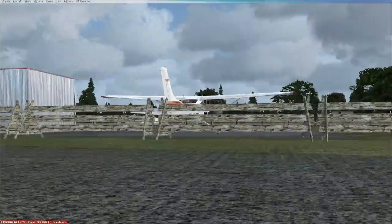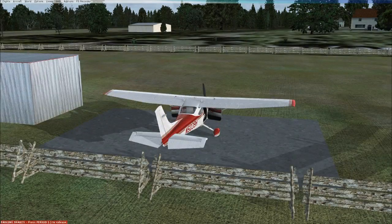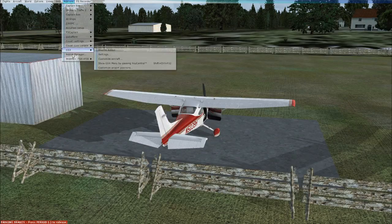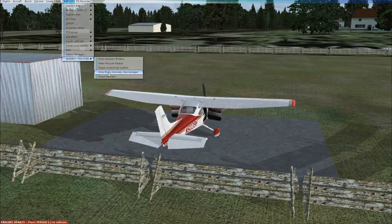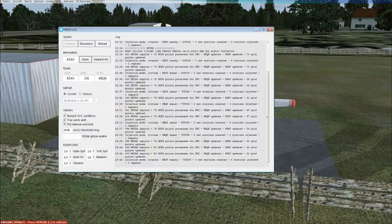Several bird encounters on the flight. Well, other than that, that is this flight complete. Go ahead. Actually, we need to stop this first, don't we? Stop that, then disconnect it, then close it. Disconnect.